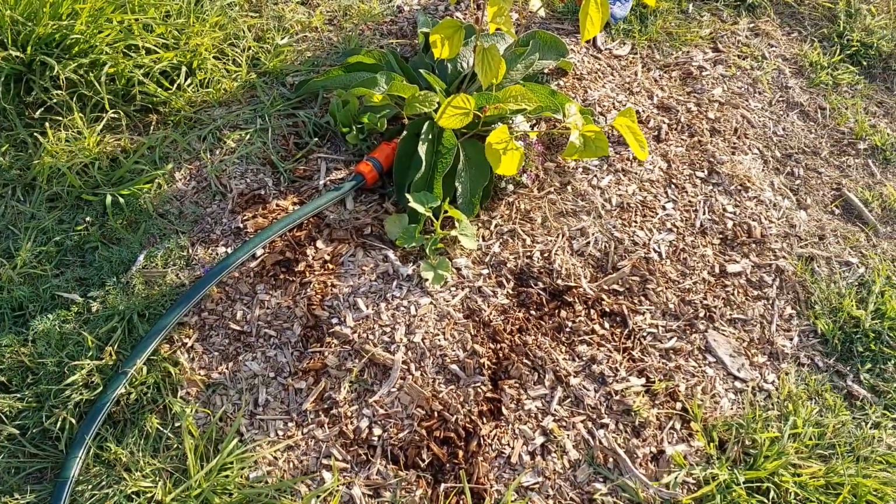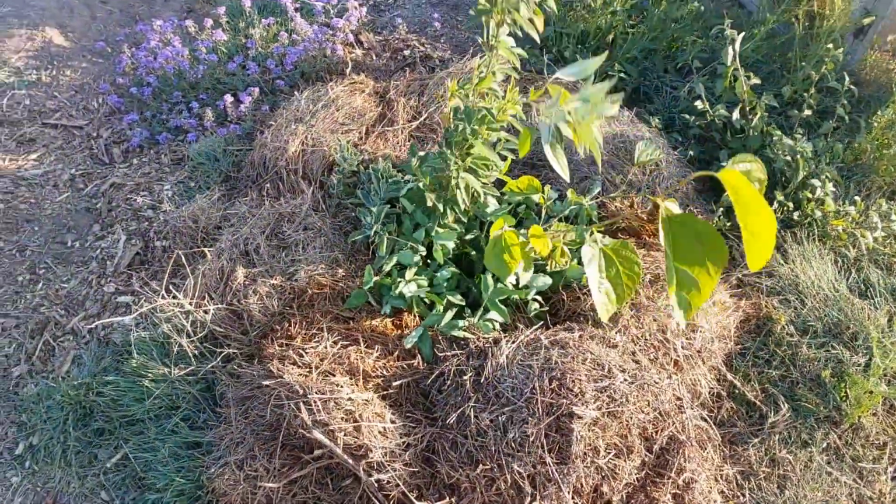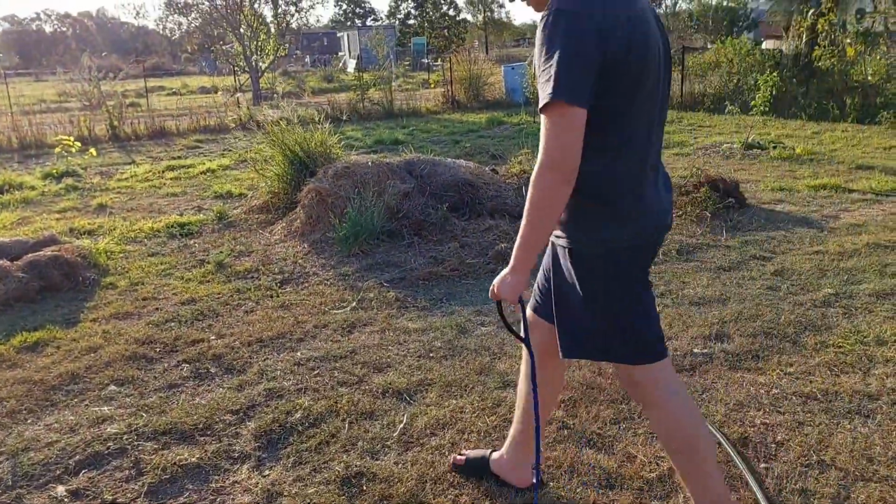Just give this mulberry a little bit more water and then move on to the next tree. Okay, so I got that mulberry tree remulched. I just used some of the hay that was over there.